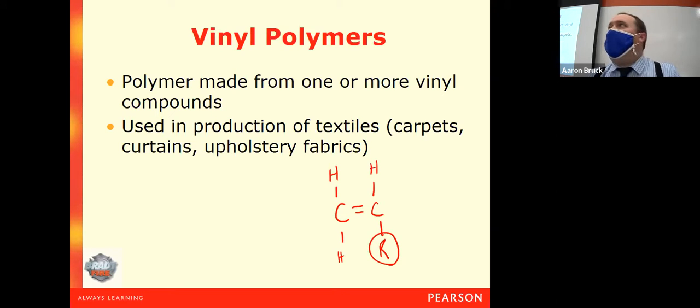Now, these guys are super, super common. Pretty much all the plastic materials that you can think of are derived from vinyl polymers. And so the majority of our talk on Friday is going to be looking at these different vinyl polymers that exist and what kinds of applications and uses they get used for.